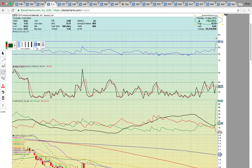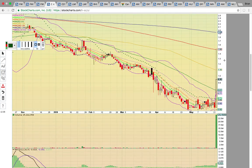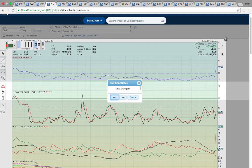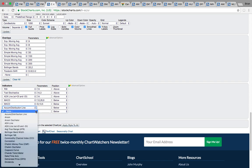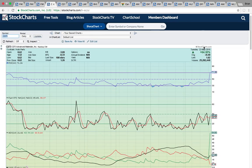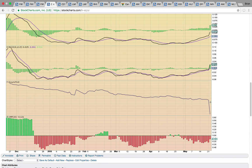And so CDTI here, what happened is it ran up to the 200-day simple moving average at 150, and it failed to break, and you could see that signaled a temporary top, and it formed this long upper wick. I mean, we could do accumulation distribution here and Chaikin money flow. I always like to do this just to show what the long upper wick is telling you, and that's that there was dilution. They were selling shares, dumping shares into the run.